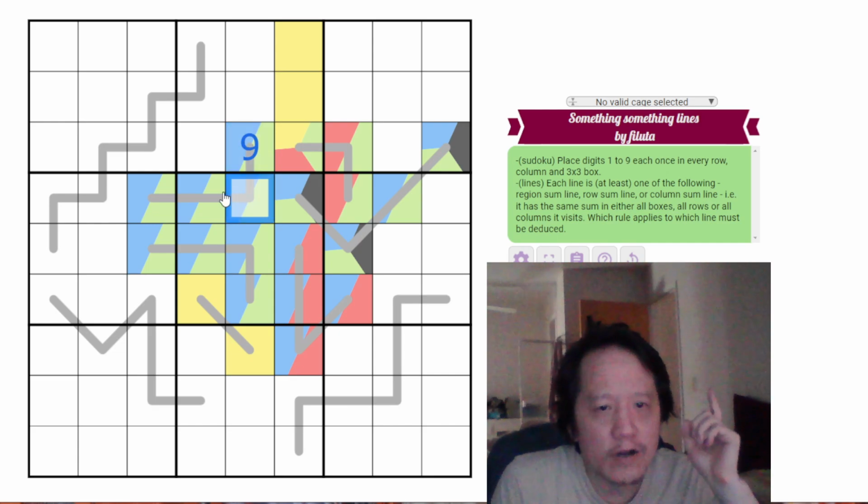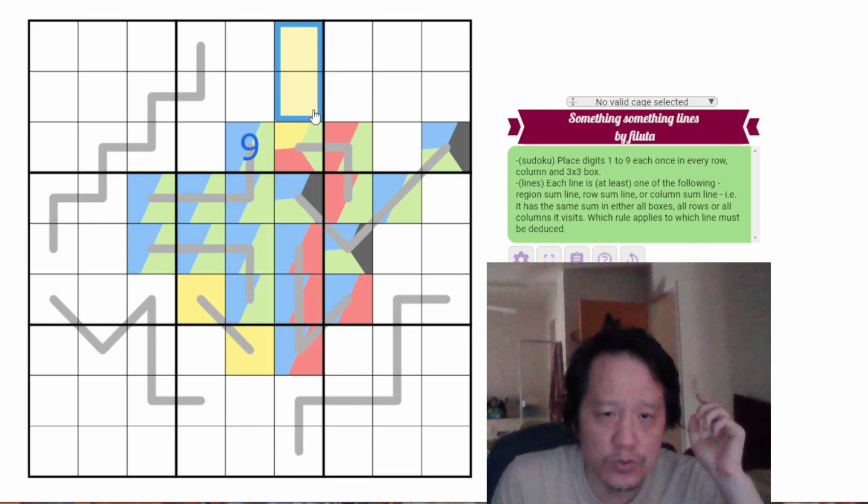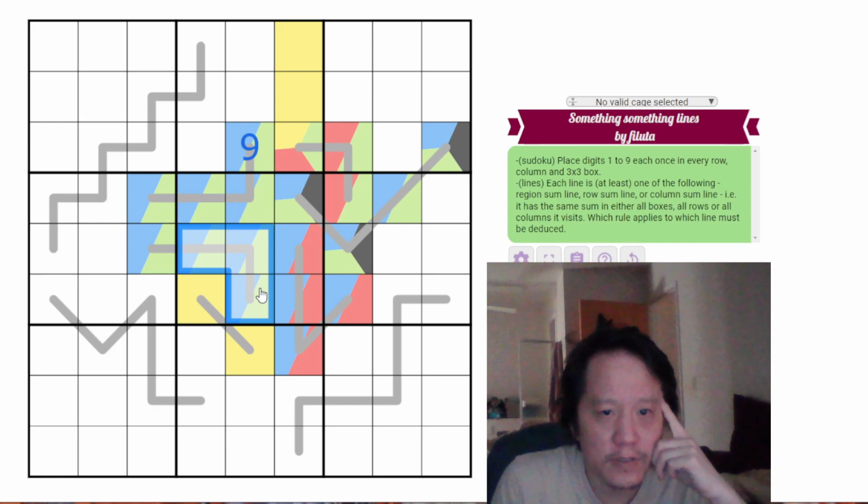Right? Where is it going to be in box 5? Well, it can't be yellow because we know those two are there, and so it can't be that one. It can't be any of these because it sees those two. Okay, so it sees all three of these. It can't be the yellow. It can't be this because these two have to add up. These three have to add up to this.